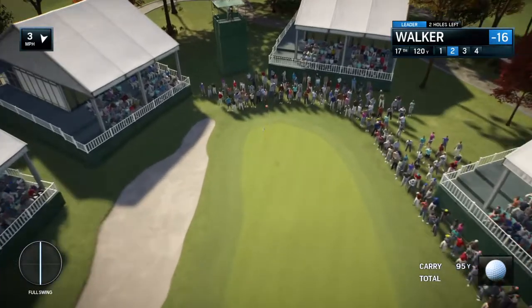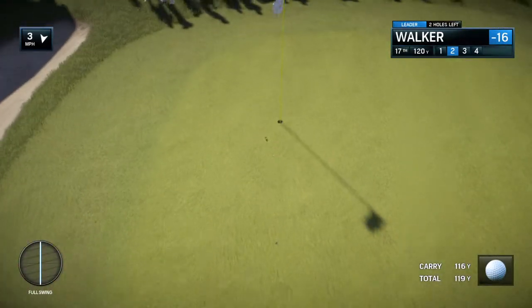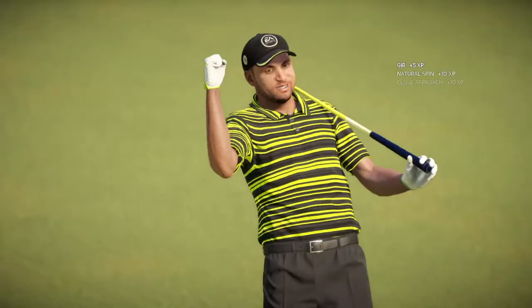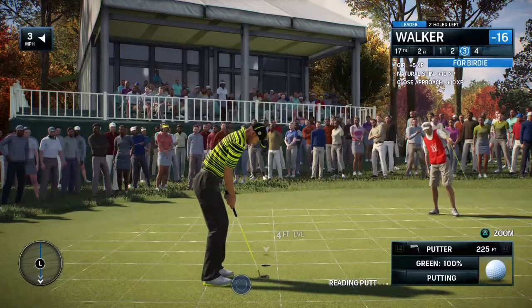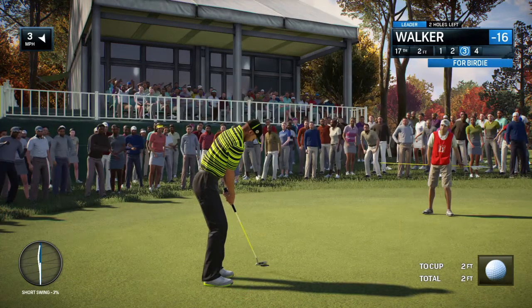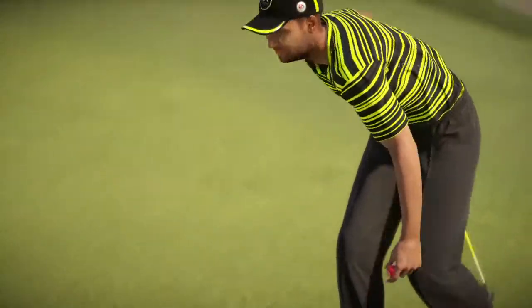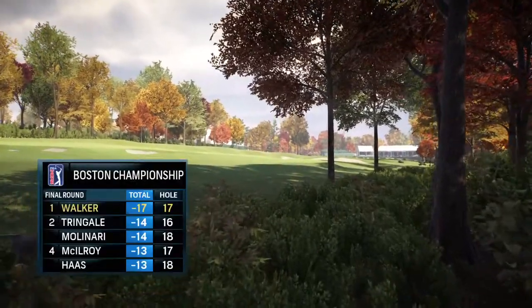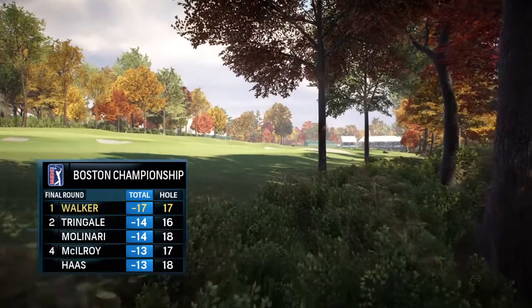It should be pretty good right there. On the safe side. Superb shot. Well, that's as good as it's going to get. There's going to be no worries about making that one. Just a couple of feet. Just an amazing display. The records continue to fall.